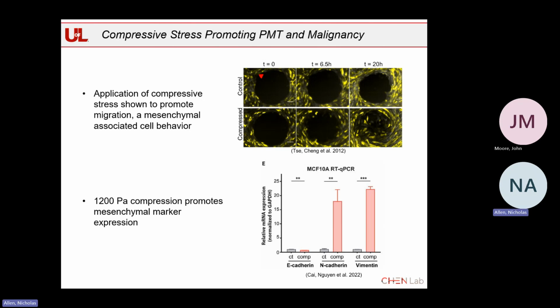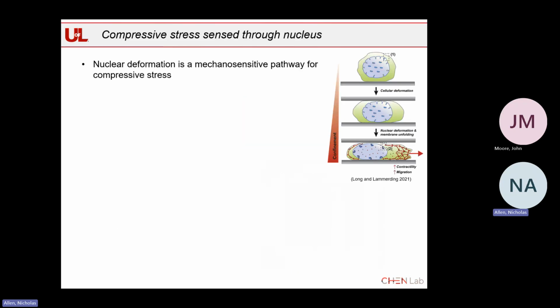When we're talking about compressive stress and the impact it has on cell regulation, we want to dive into exactly how that could happen. Specifically, when a cell is being compressed, its nucleus is also being compressed. Now, the nucleus is one of the biggest organelles that can mechanotransduce different biophysical forces in the cell. So as it's being compressed, this is a mechanosensitive pathway specifically.